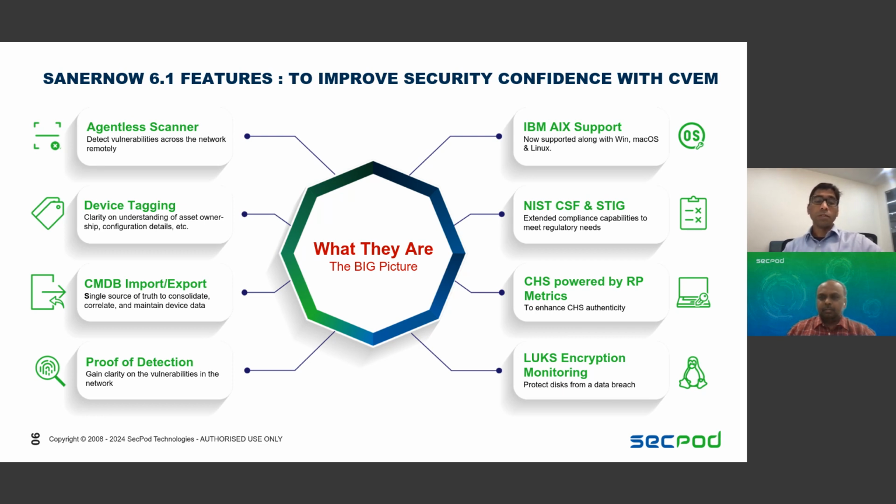Of course, there are a number of additional features and enhancements that we have done as well. But these are the 8 primary features that are introduced as part of 6.1. Over to Kaushik now to demonstrate each of these capabilities and walk through them as well. Over to you, Kaushik. Sure.